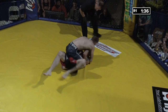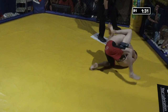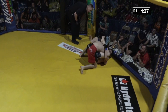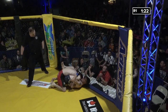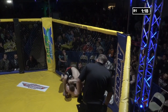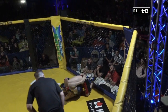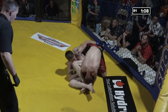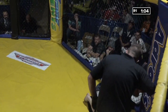Walker in the red trunks is bridging out. Still defending himself. Oh, and he switches. He rolls. Winds up in half guard. Looks like McGee is going for that triangle again. Man, the rubber guard of McGee is amazing. Just kind of holding him down, protecting himself from damage. Looks like he's going for a little plata.